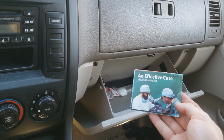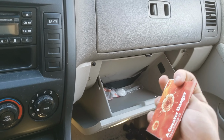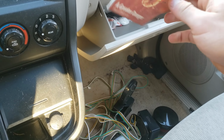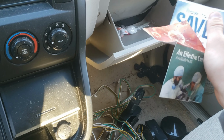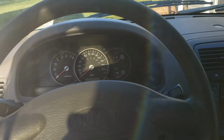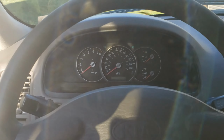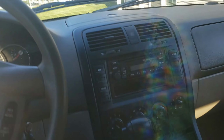What's that? A cure. A greater danger than COVID-19. I ran out of storage on my phone, so I deleted about 750 memes. So I should be good for this video at least.